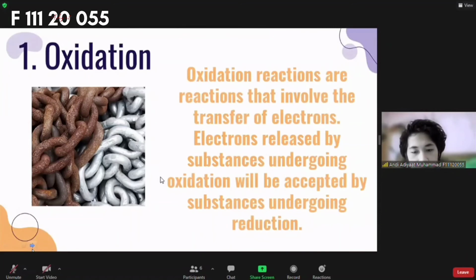First, oxidation. Oxidation reactions are reactions that involve the transfer of electrons. The electrons released by the substance undergoing oxidation will be accepted by the substance undergoing reduction.